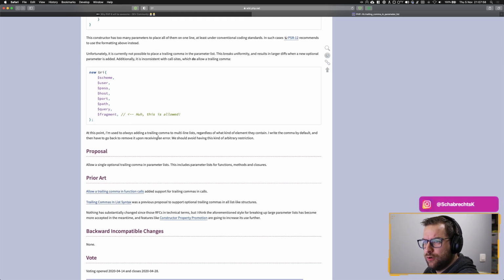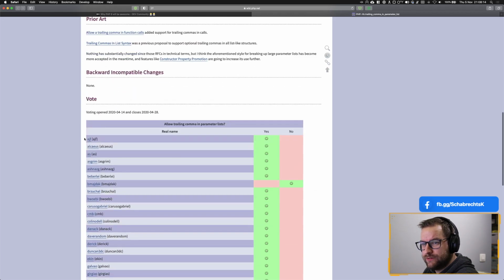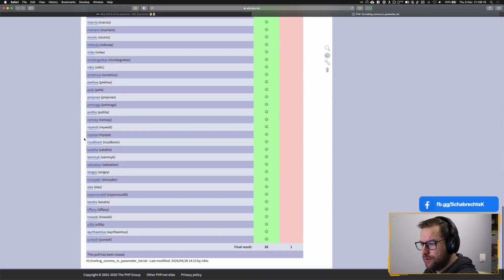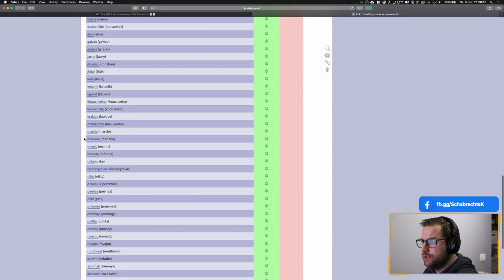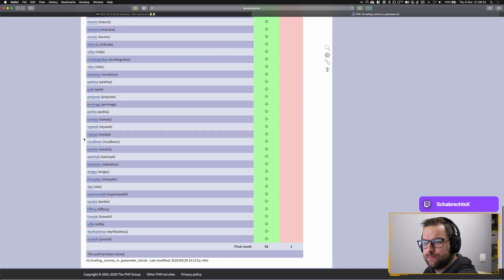I'm used to always adding a trailing comma for multi-line lists. From the array, I have the same thing. I do the same thing: write the comma by default and then have to go back to remove it upon receiving an error. Totally get this. And that actually would be super nice. So the votes are... Did someone not vote in? Because it says 58 instead of 60.